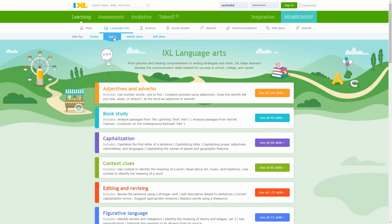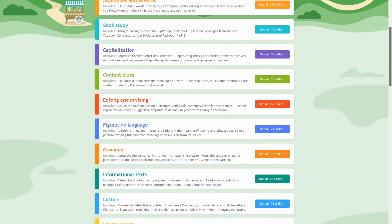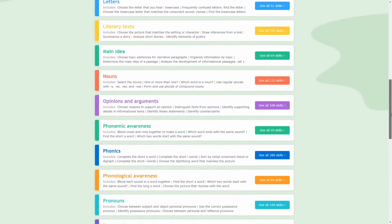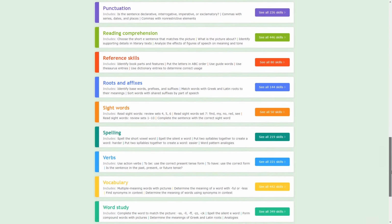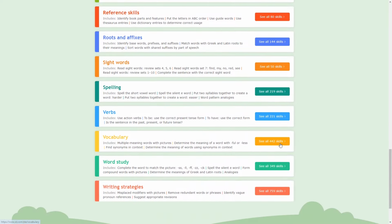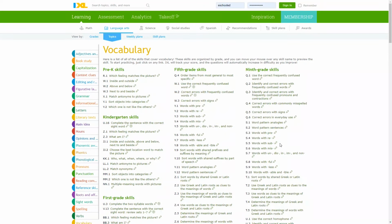But you can also just go by topic and choose from phonics, phonological awareness, reading comprehension, spelling, and vocabulary. Once you pick a topic, you can go in order by grade level or just pick specific skills that you want your child to practice.